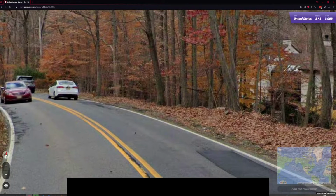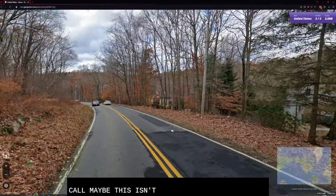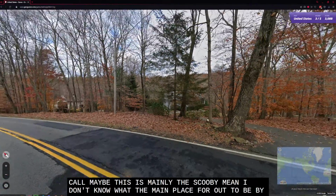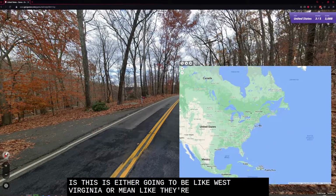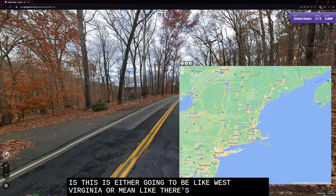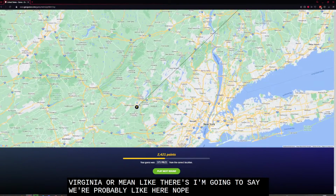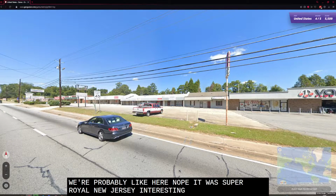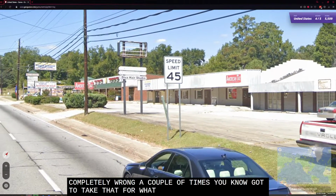Oh, maybe this is Maine. This could be Maine. I don't know what the Maine plates look like, but this is either going to be like West Virginia or Maine. I'm going to say we're probably like here. Nope, it was super rural New Jersey. Interesting. Willing to be completely wrong a couple of times. You know, you gotta take that for what you can.